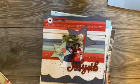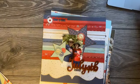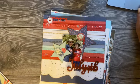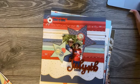So of course, every Kiwi Club kit, I get at least 3 2-page layouts. So 6 pages if you go by pages. Usually I reference by layouts, but if you go by pages. And then I created this one. I had this random picture of my mother that I scrapbooked. My mother and my father, I guess I should say.